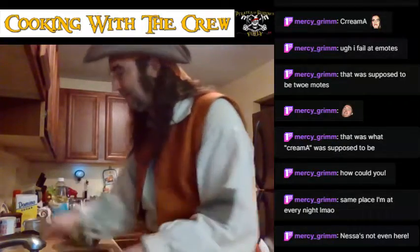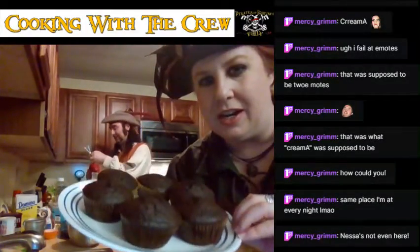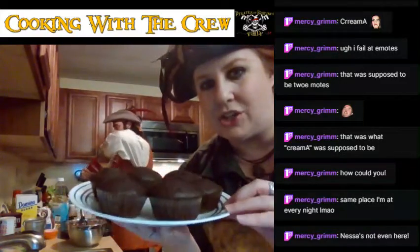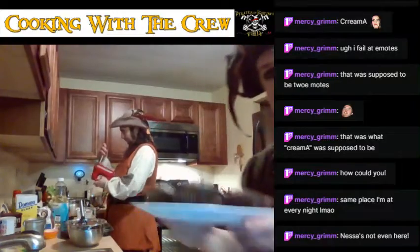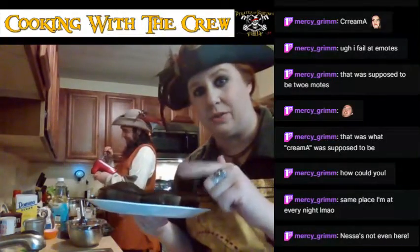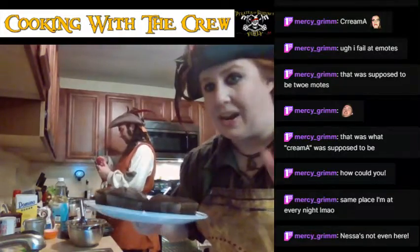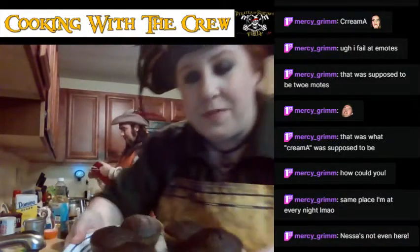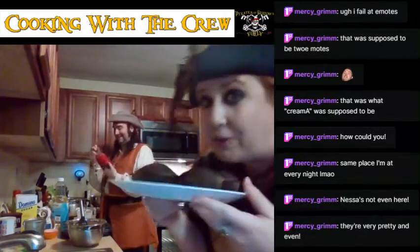All right, meanwhile, back at the ship. Look at that round one here. The very nice dark chocolate looking cupcake base for my chocolate and peanut butter cupcakes. Ooh, but they're cooling down, so the first thing that happens is I don't put frosting on here and just have it melt everywhere. I've done that before as well. They are really even. I'm very pleased. Mercy likes them. She says they're even and they smell good.